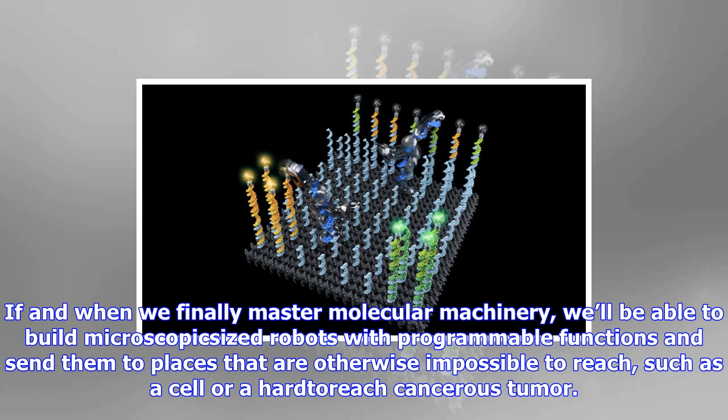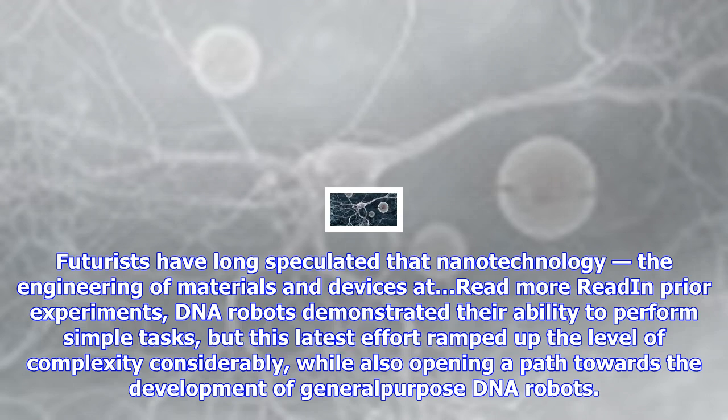If and when we finally master molecular machinery, we'll be able to build microscopic-sized robots with programmable functions and send them to places that are otherwise impossible to reach, such as a cell or a hard-to-reach cancerous tumor.